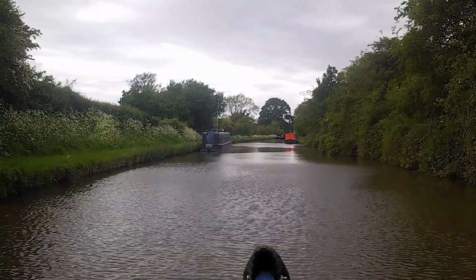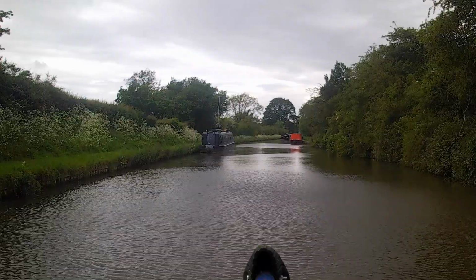Well, that lovely green cutting finally came to an end, and now I'm trying to decide where I'm going to moor up.